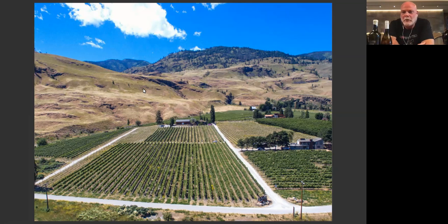This is actually our Rust wine company, which is our sister winery, but this is their home base. We grow a lot of our premium Zinfandel and Gewürztraminer off this property, with grapes going right back to the early 70s.